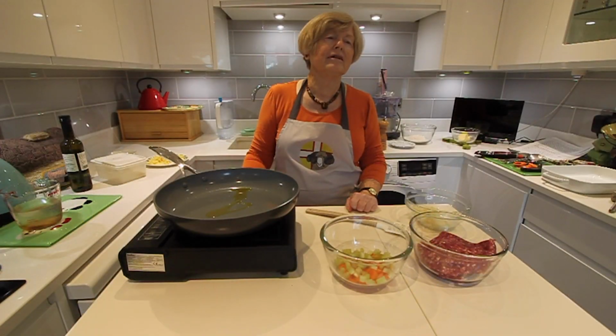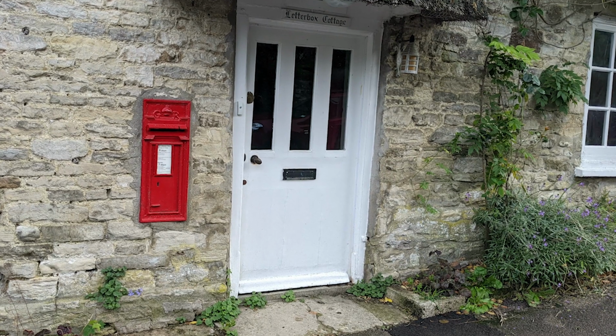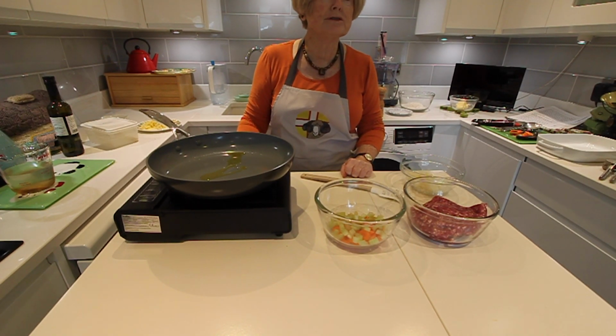So Marjorie, are you actually using Dorset lamb in your recipe today? Yes, I am. We're very lucky that on Poundbury we have a butcher who prides himself on buying as much as he can locally, and so we are using Dorset lamb.